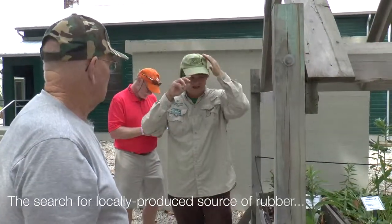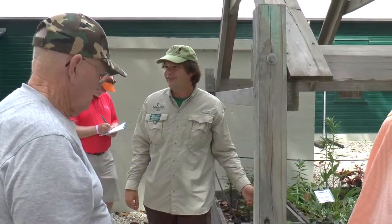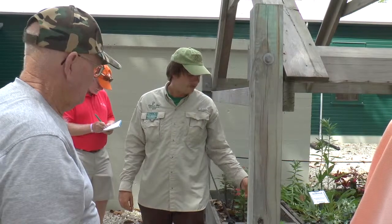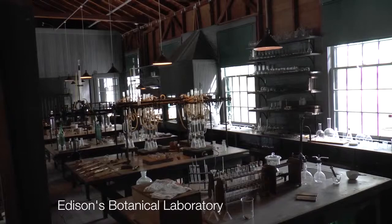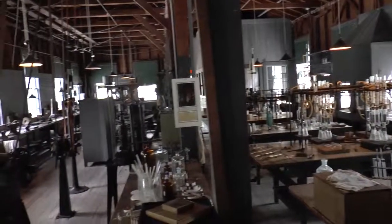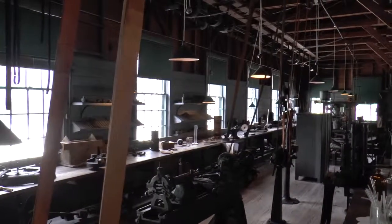1,000 specimens. His winner was this one, the goldenrod. And there's actually latex in the leaves. And he developed a process of drying them, grinding them, and extracting the latex from the leaves. National importance. The lab was built in 1928. He worked in here 28, 29, 30, and 31. He died in October of 1931.